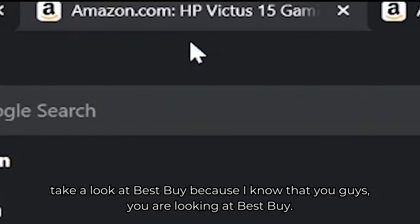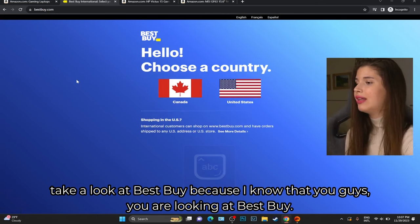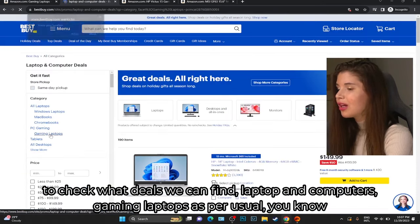We're also gonna take a look at Best Buy, because I know that you are looking at Best Buy. We're going to check what deals we can find. Laptops and computers, gaming laptops as per usual, you know me.